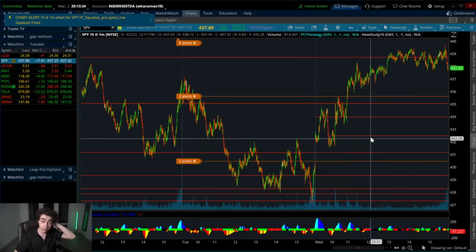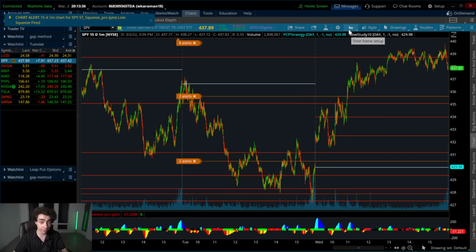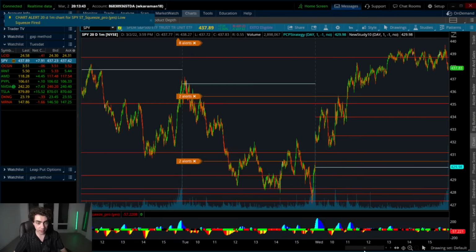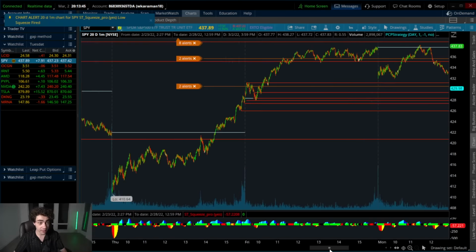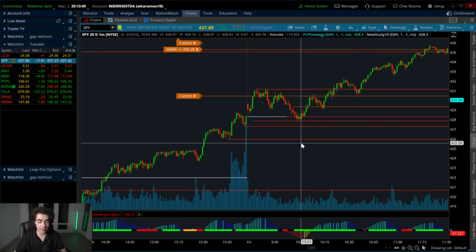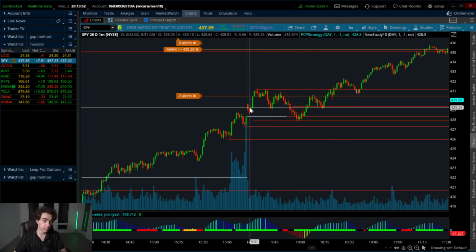So if the SPY reacts as resistance at 435, it's going to start to break down and it's going to start to fill the gap below. I've also been studying how SPY has been reacting lately when it has a small gap up. For example, you can see this is the same thing that happened today, except it didn't completely fill the gap. SPY had a morning spike.